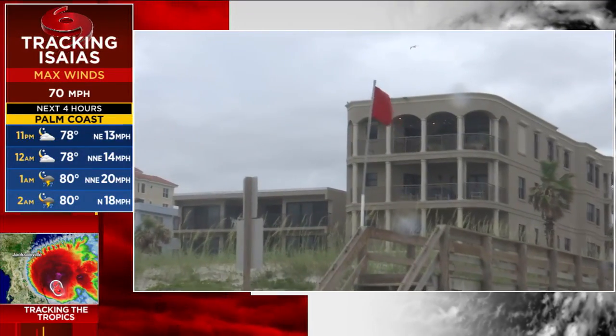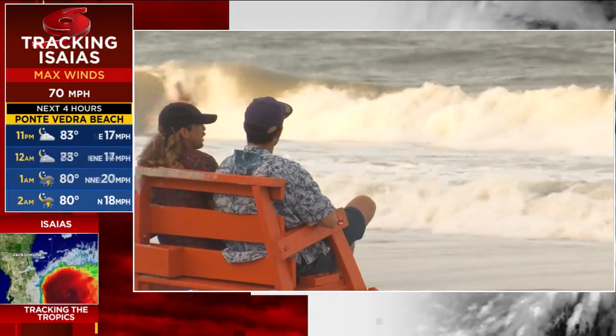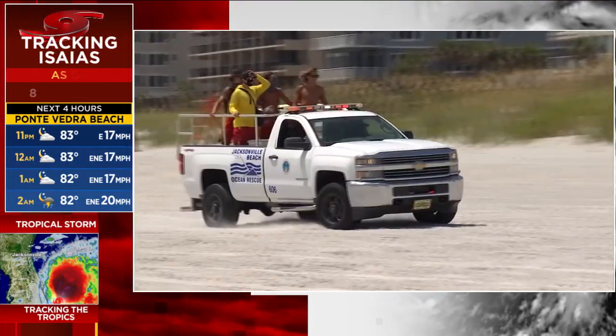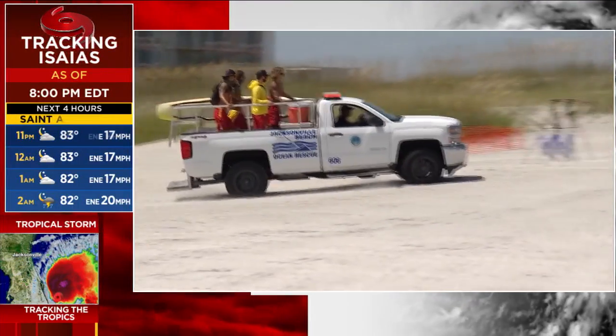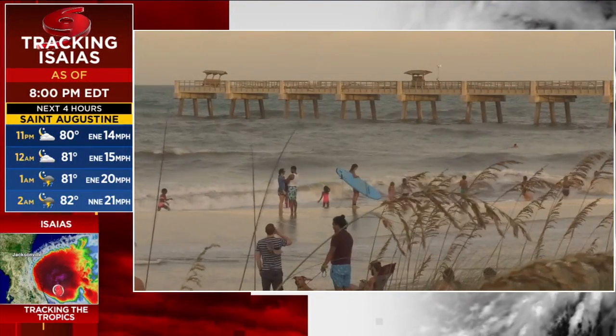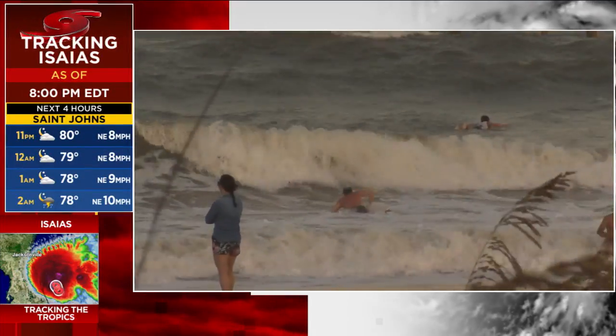All weekend, red flags have flown over Jacksonville's beaches, warning swimmers of high surf and dangerous rip currents. It's pretty challenging to just hold your grip even in the sand. On Saturday, Jax Beach lifeguards had to pull 5 people from the water. Sunday was much calmer for crews, who say the sand was much less crowded and people seem to be staying a safe distance out in the water.